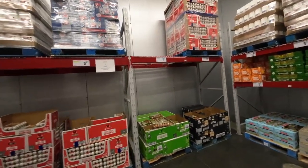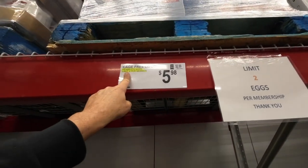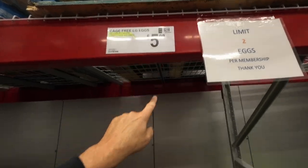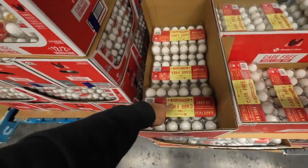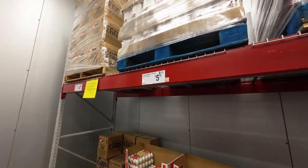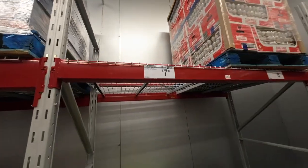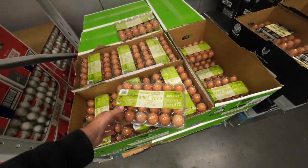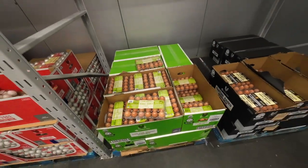Well, you know what? They have eggs, and I know eggs have come down in price. Limit two, $5.98. And $5.98 for what size? $5.98 for 24. Oh, you know what? That's a good deal. $5.98 for 24, so they have come down in price. And $7.98 for 24 of the brown? That's really good. Eggs are coming down. Maybe the chickens, they found the chickens.